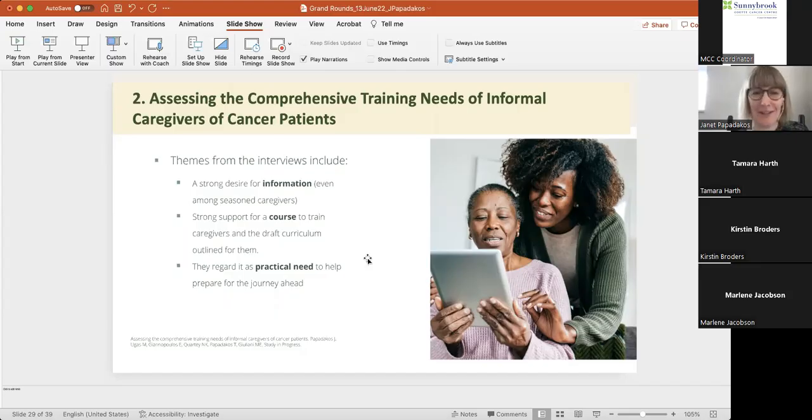So we received some grant funding from the American Association for Cancer Education to conduct a qualitative study to assess the education needs of Princess Margaret caregivers. And as I just mentioned, what we wanted to see is if what we found locally would align with what was published. And indeed, we did find that that's true.